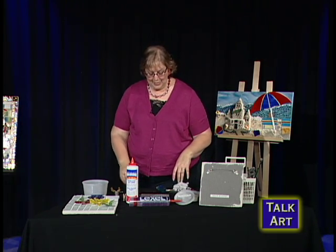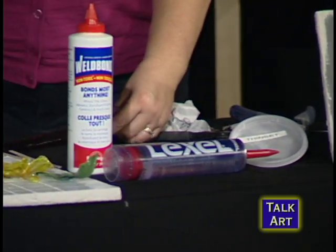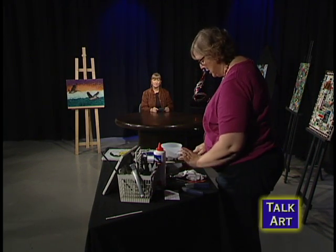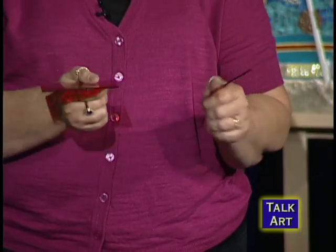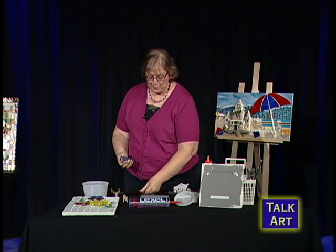So this is a glass score. This one you do have to get from a glass store, and it's really, really easy to use. You can just score it like that. You just run it up and down and break it. So it breaks your glass. Glass is not that hard to break.